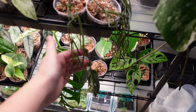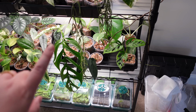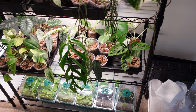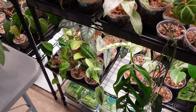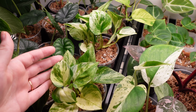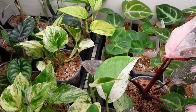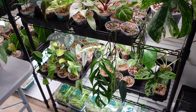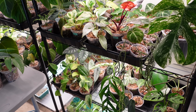I have some Hoya linearis that I'm going to have available for the first drop. I have a Monstera aria down there. There's so much here. I'm definitely going to be doing a lot of Just Sienna. I have some Mandula here that are going to be in the first drop. And the Just Sienna, I am going to be propagating a lot more. I only have so much room right now, so I can't do too many propagations until I move some of this stuff out.